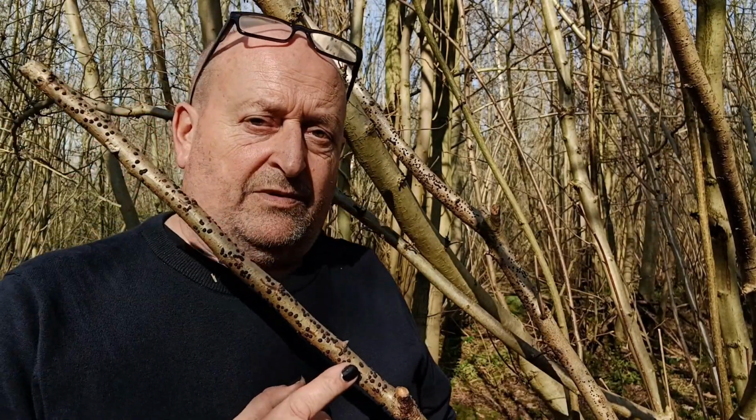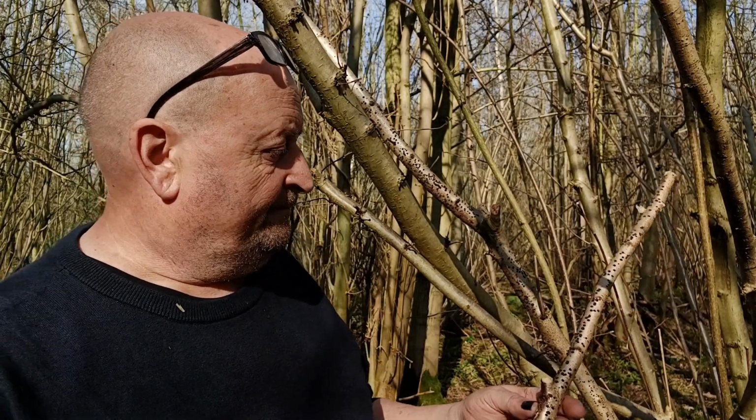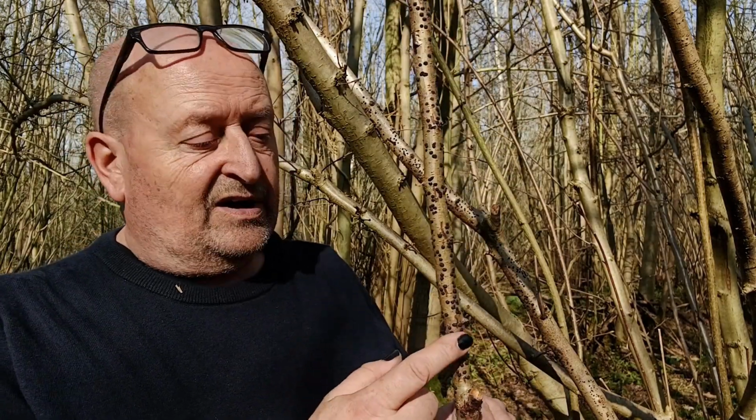What I'm featuring in this particular video is not only this fungus, which, if I remember right, is called hypoxylon, or it's a species of hypoxylon. Hypoxylon tends to grow on the dead stems, and very commonly, especially here at Wellow Park, it grows on the dead stems of coppiced hazel. If you search and find this particular fungus, you may well find something else.